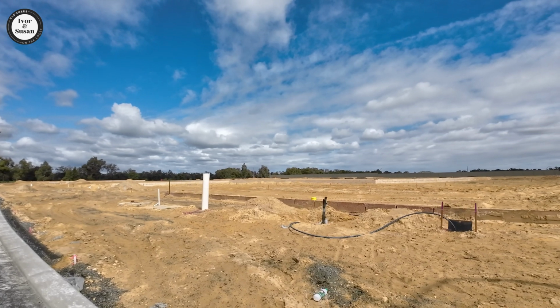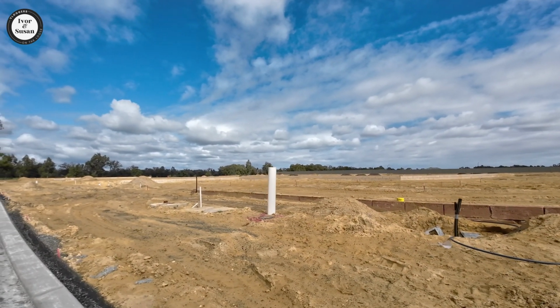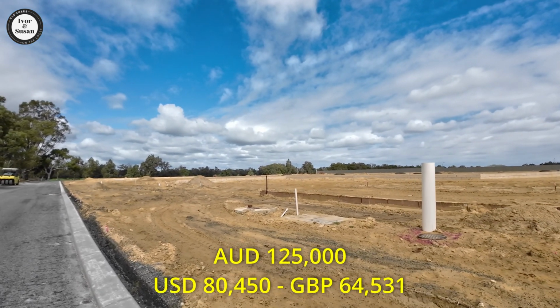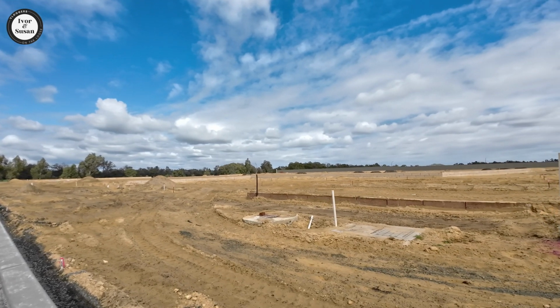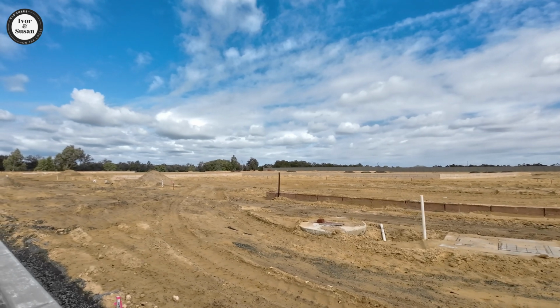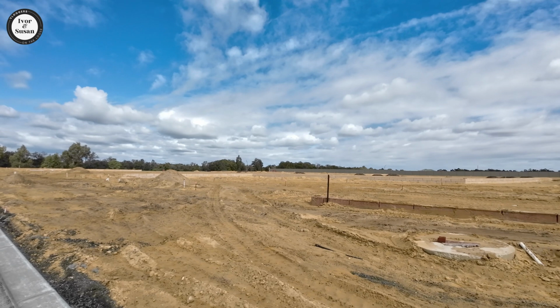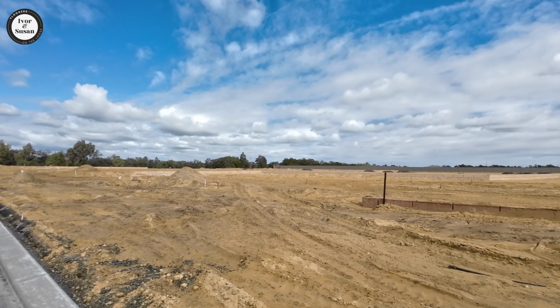So here's some land over here, guys. Now the cheapest land we found was 125,000 Australian dollars for a block. Now the block's only 277 square metres, so it's a tiny block, but you are paying a tiny, well, are you paying a tiny price? Because I'll get into that shortly.